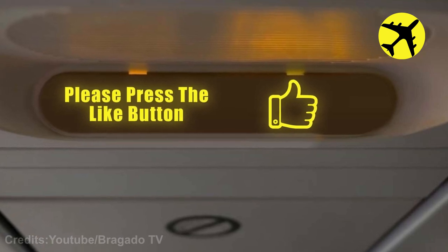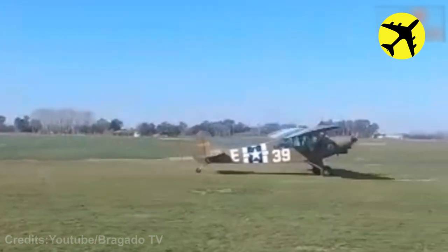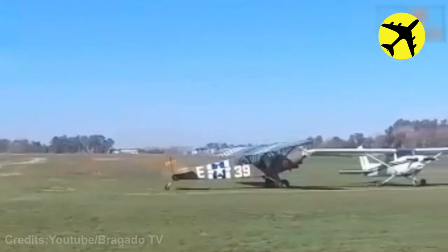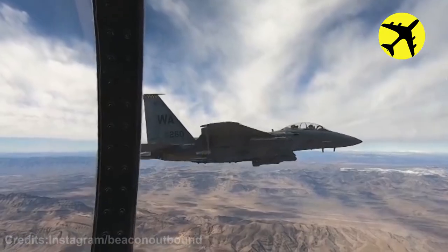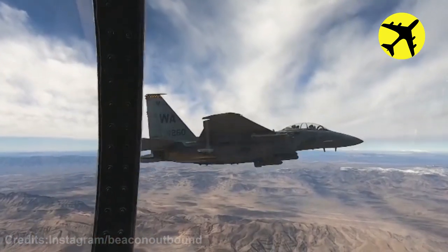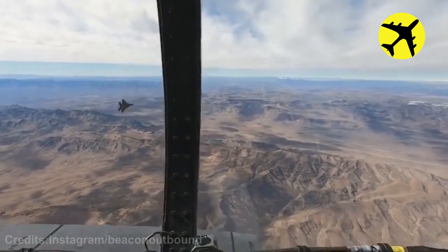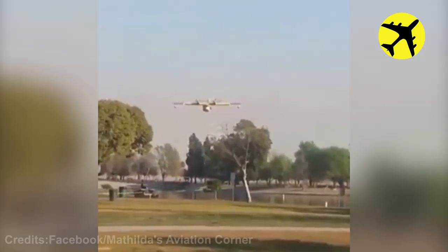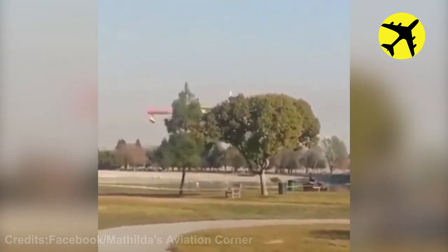But in reality, this plane hit another while taxiing. Take a look at this fighter jet shooting flares. This CL215 picks up water from a lake.